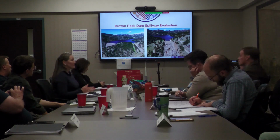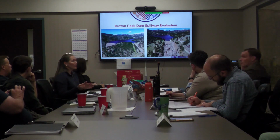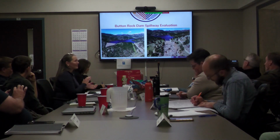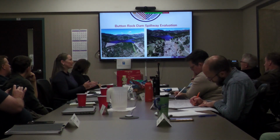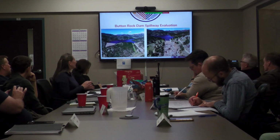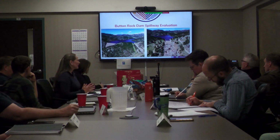However, since 2013, some of the data and the models that are used to analyze the spillway have actually changed. For example, rain intensity, that model changed a little bit, something to do with soils. So whenever you have a storm, how much is likely to run off and how much is likely to infiltrate into the ground. As those data and models have been updated over the last few years, we needed to update our spillway analysis.